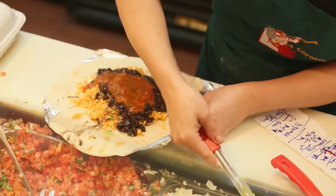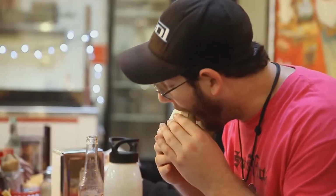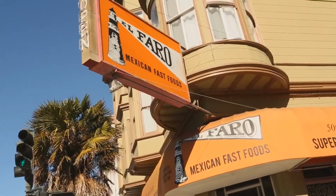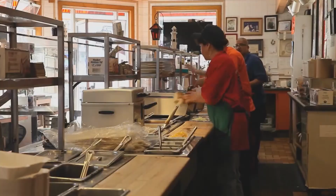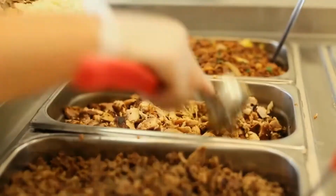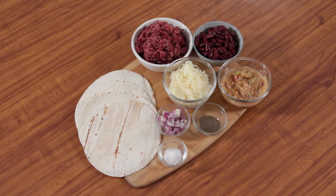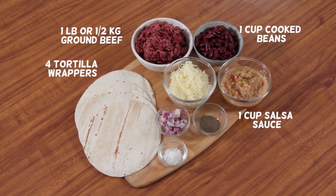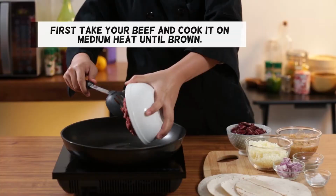Today, the burrito is a popular food which can be eaten as a meal or even as a snack and is readily available in most specialty restaurants and Mexican-themed fast foods around the world. Make your own burrito in the comfort of your home. You will need 4 tortilla wrappers, 1 pound or 1/2 kilograms ground beef, 1 cup cooked beans, 1 cup salsa sauce, 1 cup shredded cheese, 1 onion, salt and pepper.